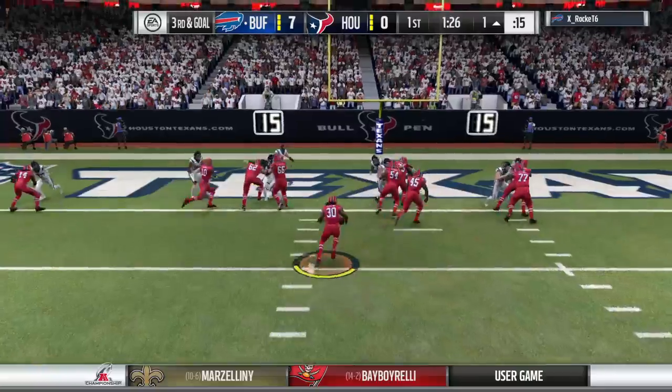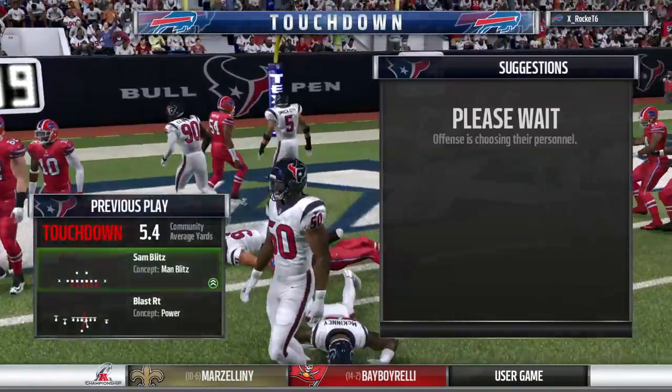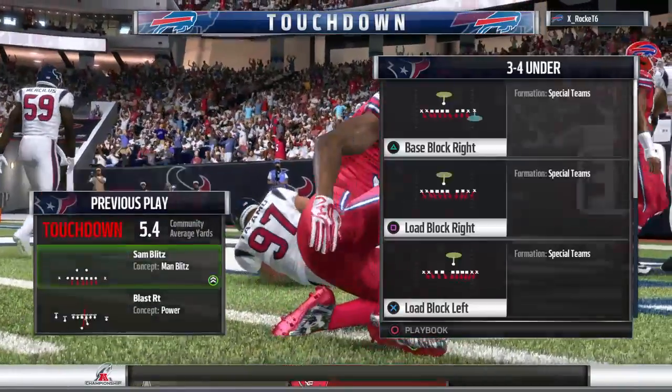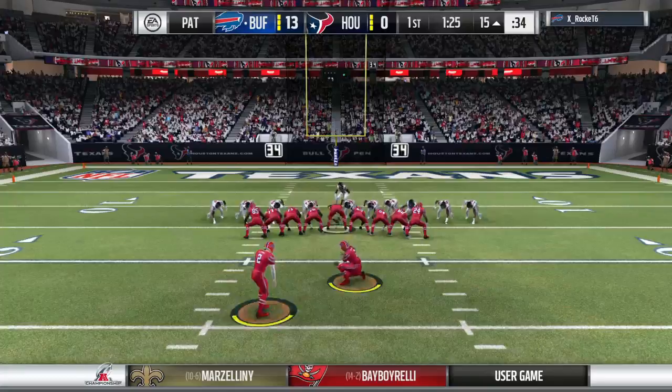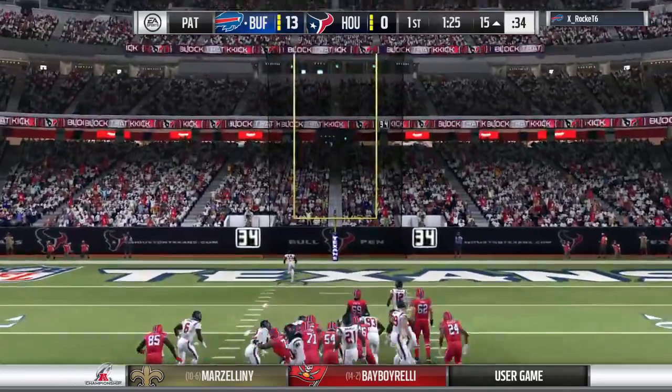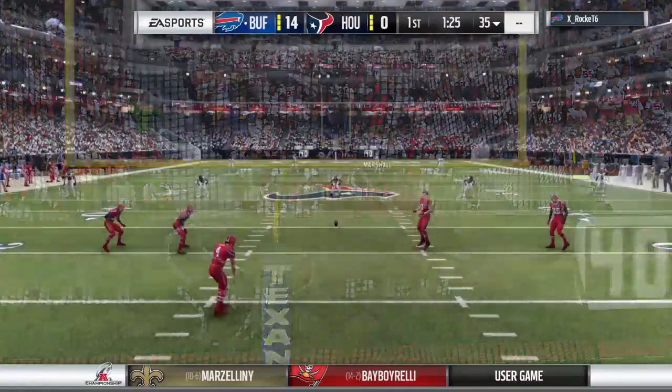On the direct snap, Perkins. And he'll get in. Touchdown, Buffalo. Paul Perkins taking it in. And the Bills will extend their lead. Able to punch it in on third down makes it easier for those guys on the sideline. They didn't have a fourth down decision to make.